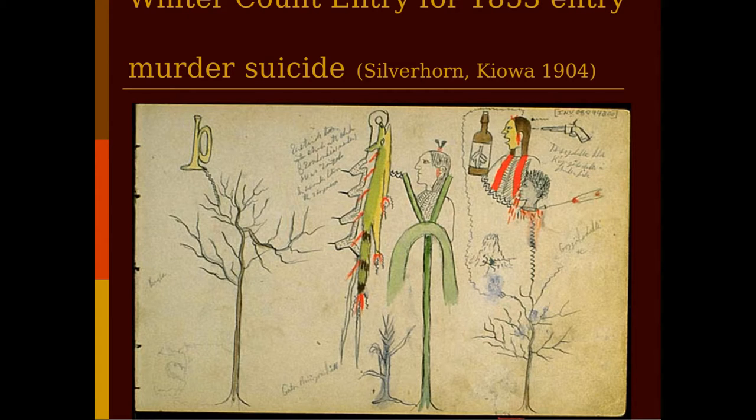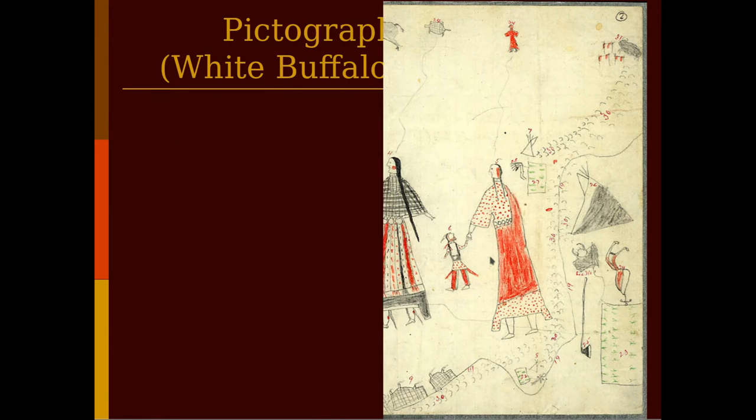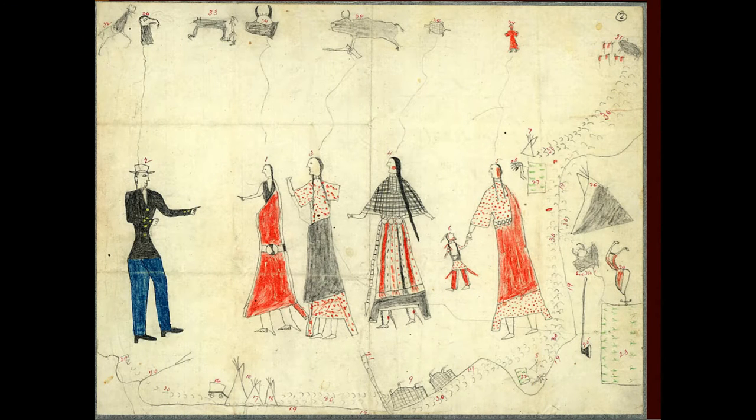Besides winter counts, many times Fort Marion prisoners sent pictographic letters. So in this one, the prisoner, White Buffalo Head, and here's his glyph, is sending the letter to Minimic, his father, whose name is Eagle's Head.